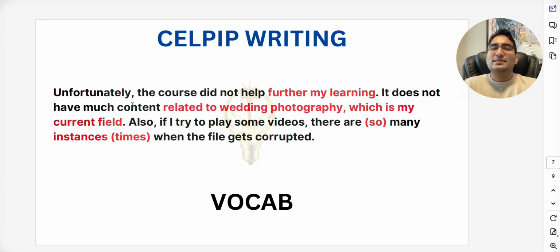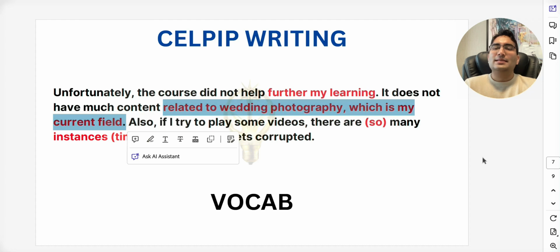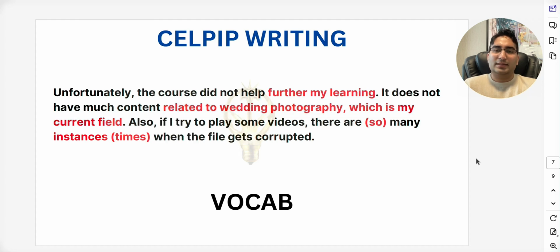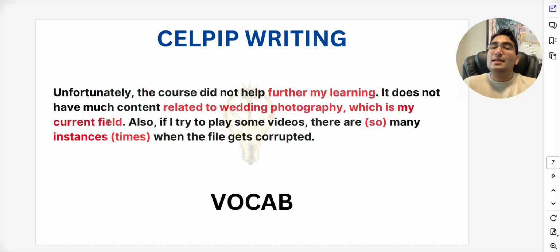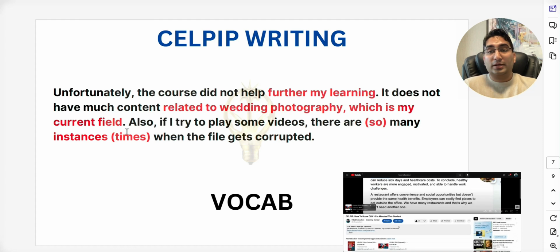Moving on, it does not have much content. Now I have added this because if you see the previous answer right there, it just says it does not have much content. It doesn't offer more explanation. I want the task response to be better, and I'm going to use good vocabulary to link it. So I'm going to use words related to wedding photography, which is my current field.